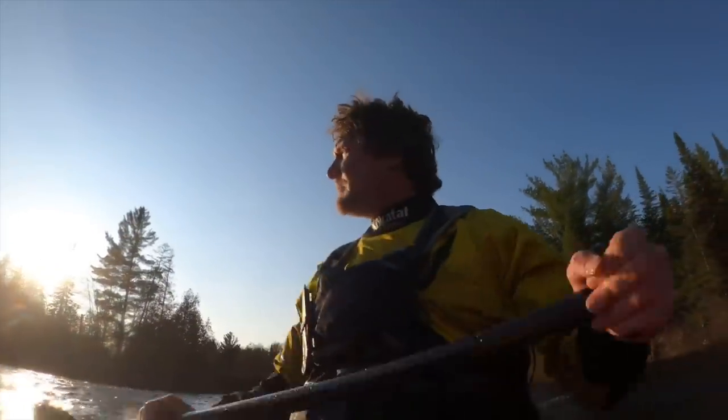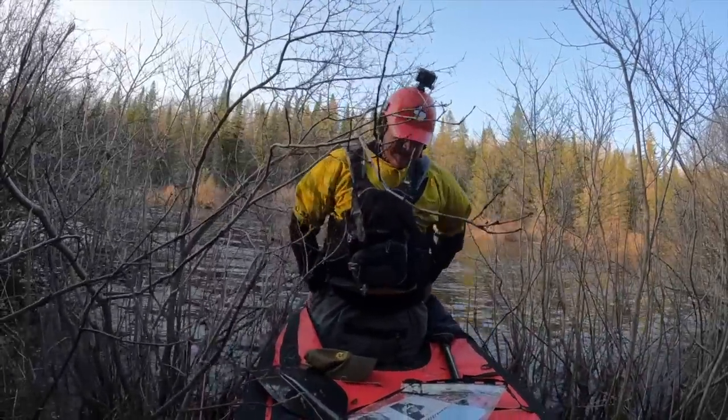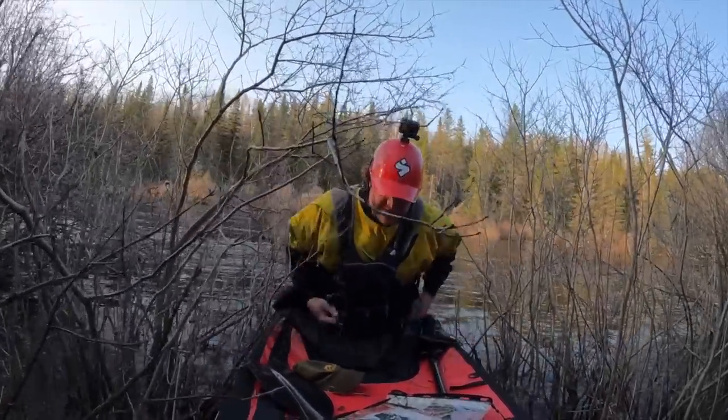Not a lot of time left before dark. Look at that sun, it's going down. Still have a ways to make it too. Oh, I'm just approaching what's called Devil Cellar Rapids.